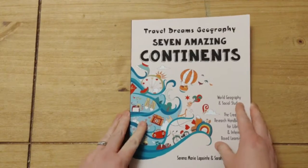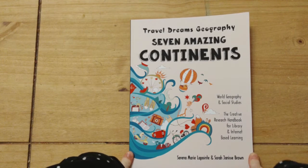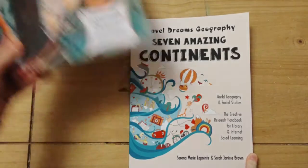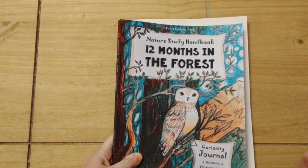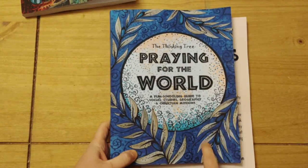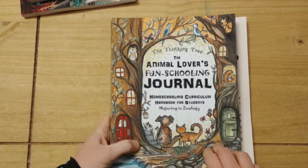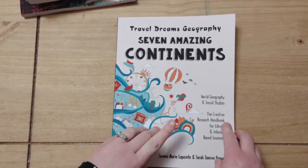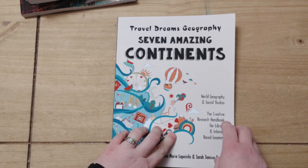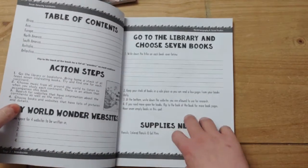So on the subject of geography, I also got this Travel Dreams Geography 7 Amazing Continents. So this is for my 7-year-old. They do tend to have age ranges for them. Don't quote me exactly, I can't remember exactly. I think this one is 7 up. I think this one is 9 or 10 up. I think this one was 8 up. This one was 8 or 9, I think. Possibly 10. But with a bit of help, I think she'll be fine. So we'll be doing them together.